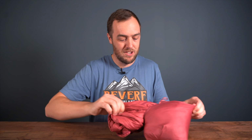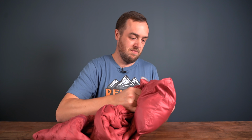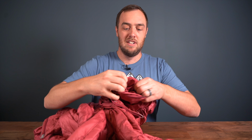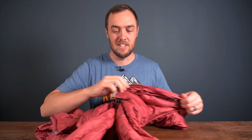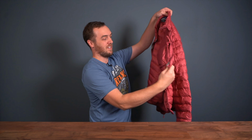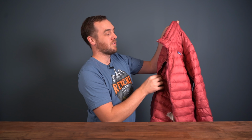The crazy thing about this is it actually packs up into its own pocket. This is the pocket that it's in. You basically unzip it and pull the whole thing out. And then fold that in, and that's the pocket on the inside of the zipper. You can see when I hold it up. That's it. All that fit inside that pocket there. They do make these for men and women in a variety of colors. So if you're looking for some warm winter clothing or warm mountain clothing, that's a great choice.